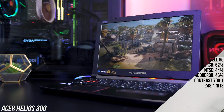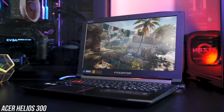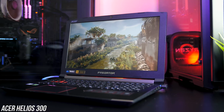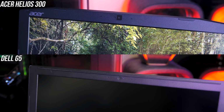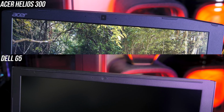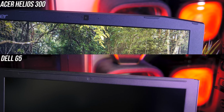If I had to pick between them just looking at them, I'd say I like the one in the Helios more. But again, remember, I didn't have the 144Hz panel, so that will likely be a little different. The bezels on both laptops are fairly thick. The ones on the G5 are maybe just a little thicker. And both have a 720p camera placed at the top. I'd say the quality of the G5's camera was a little better.